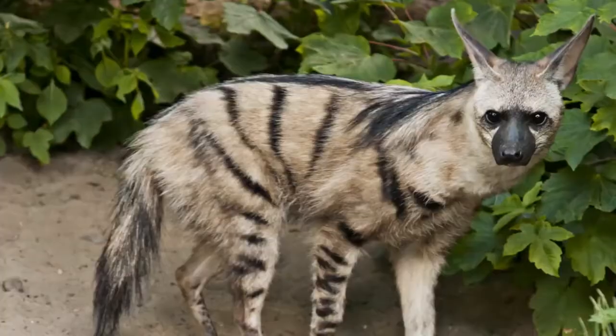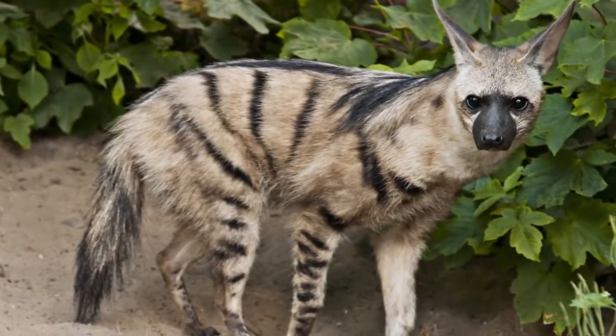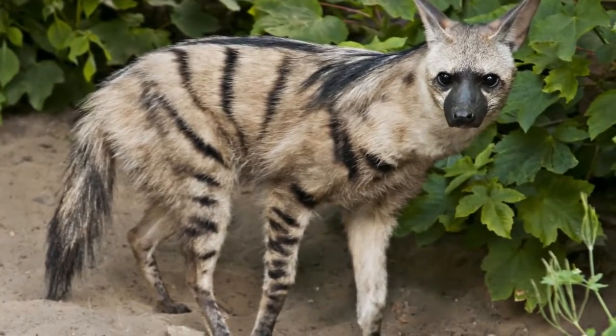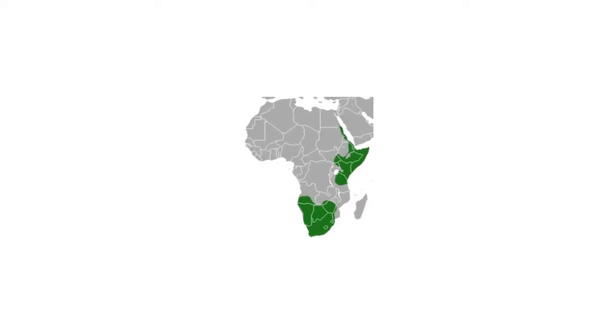4. Aardwolf. These are the smallest species of hyena. They weigh between 8 and 14 kilograms and measure up to 105 centimeters. Size aside, an aardwolf resembles the striped hyena in color and fur texture.